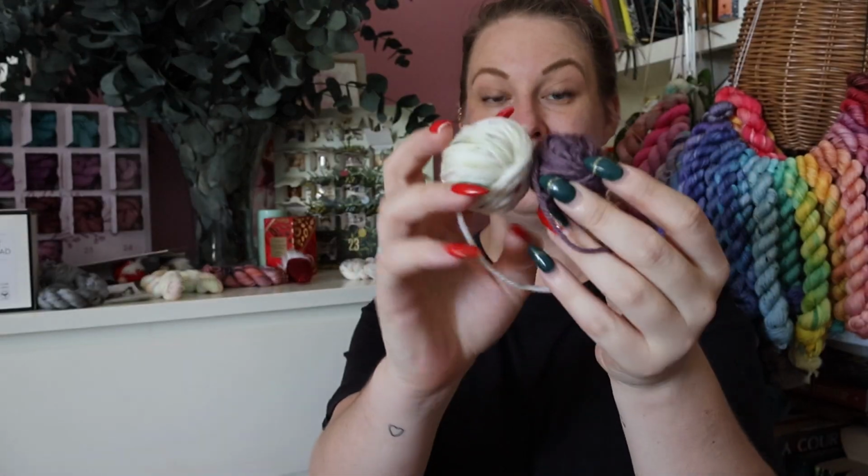So of everything that was left, I just have these 2 tiny little balls. So I might use these to wrap her present and tie it up nicely. But I just need to block it today, so that's one of my tasks.